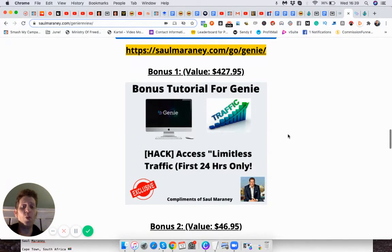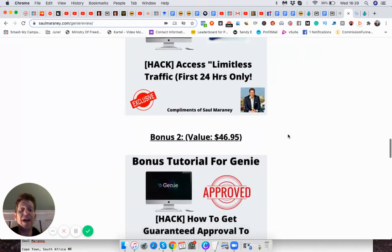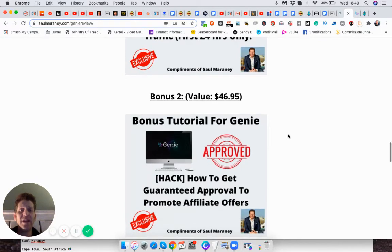Bonus number 1 for Genie: hack access limitless traffic, first 24 hours only. So Jono Armstrong, who is my coach, he'll allow you to put your Google tag on his sales pages. His sales pages get thousands of hits, and that will allow you to build up a nice retargeting audience. Value 427, a sales of 427.